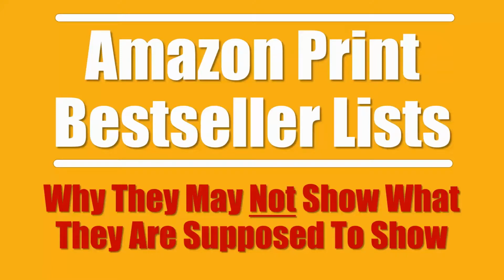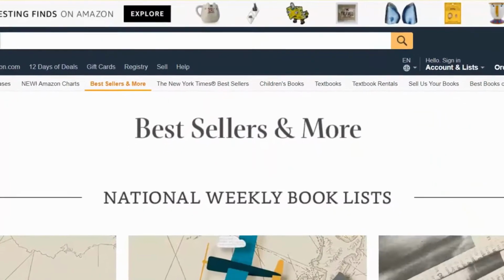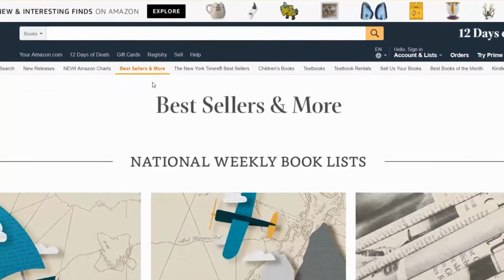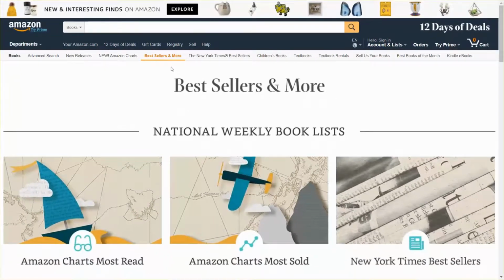Today I'd like to talk about Amazon print bestseller lists and about why they may not show what they're supposed to show. Now, everybody loves bestseller lists. Book retailers love them because they are a great selling tool, and that is why Amazon has a whole section devoted to bestseller lists on their Amazon book website.